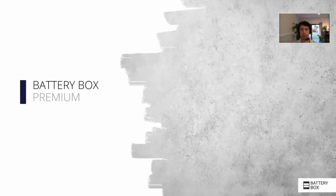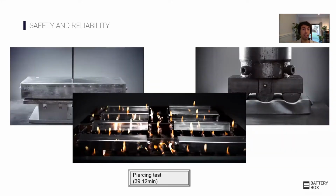And we go into the product itself, the battery box. So what is the battery box? What makes the battery box special? The first thing is what's inside. That is that lithium iron phosphate chemistry.